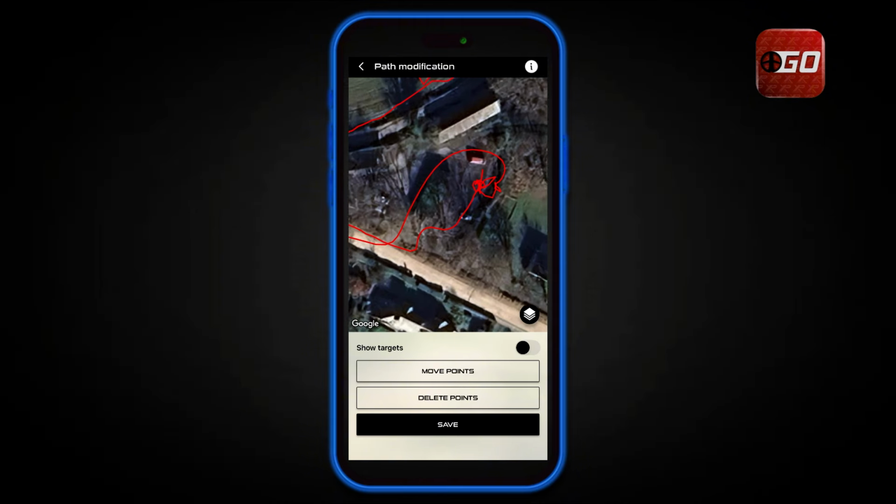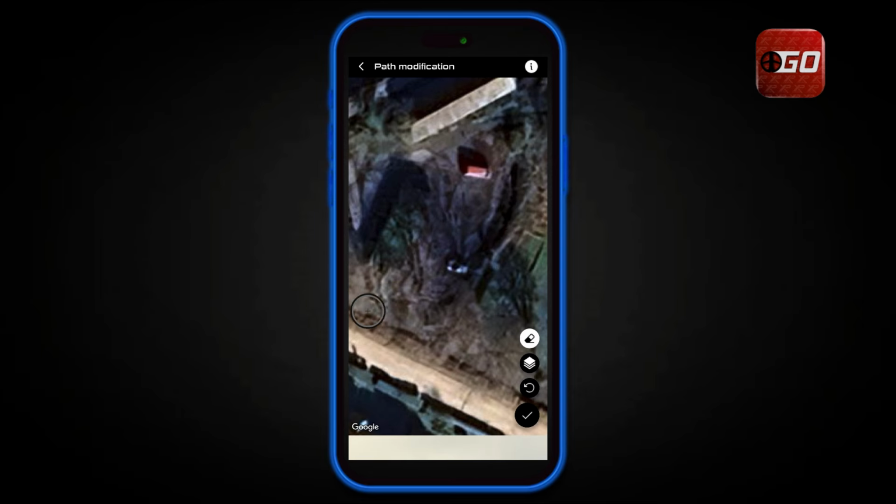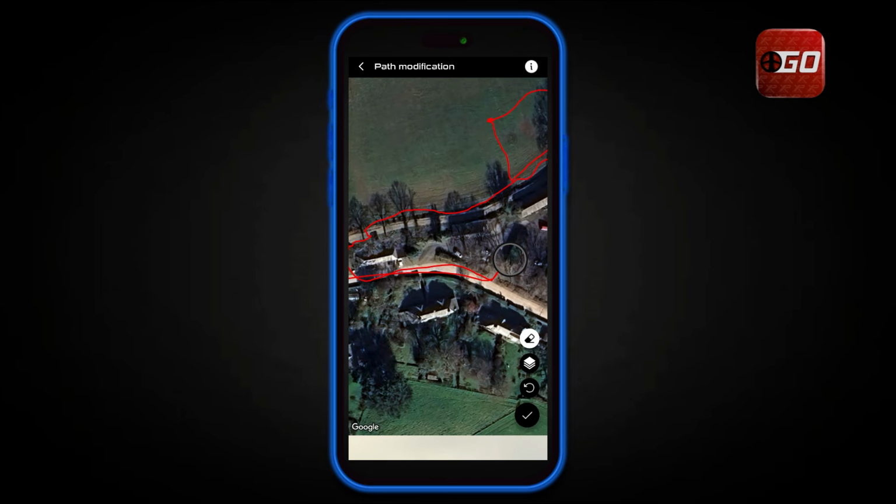To do this, you simply zoom in on the map until the black route dots appear, and then using your finger you can simply move or erase each point until it reflects your actual route without any deviation.